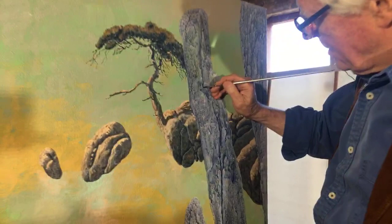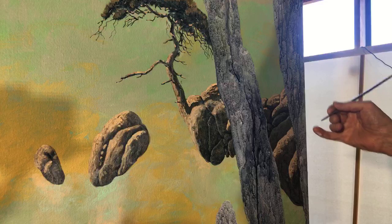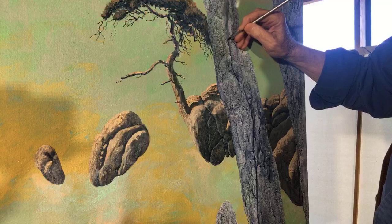So this is you cutting into the sort of wet random marks of the dripping water, is that right? Yes, and you can see they kind of shape themselves into something that looks like a crack in the rock. So it makes it easy. We did it when we did the back one, so.